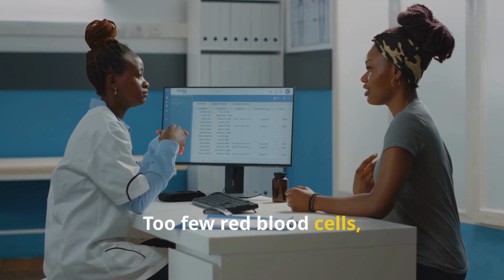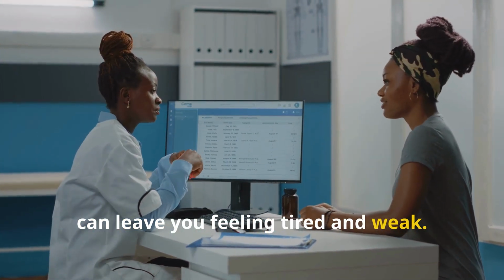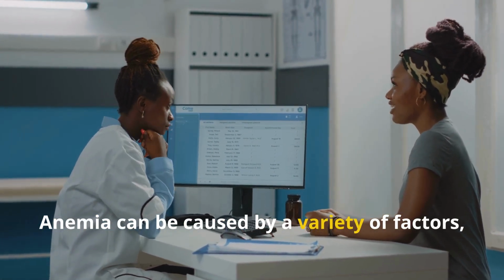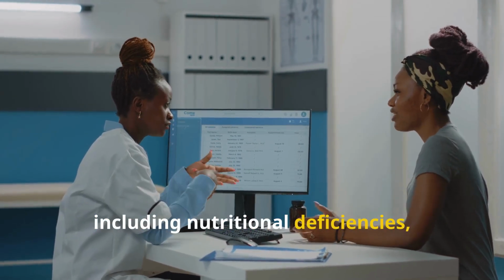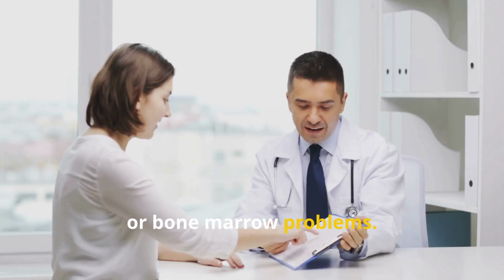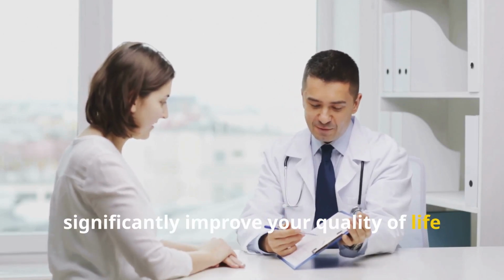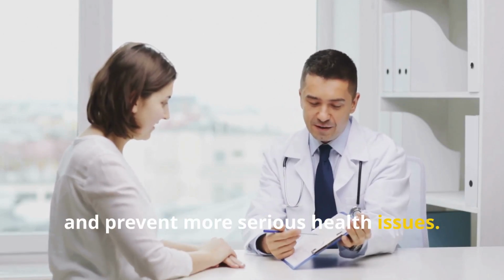Too few red blood cells, a condition called anemia, can leave you feeling tired and weak. Anemia can be caused by a variety of factors, including nutritional deficiencies, chronic diseases, or bone marrow problems. Identifying and treating anemia early can significantly improve your quality of life and prevent more serious health issues.